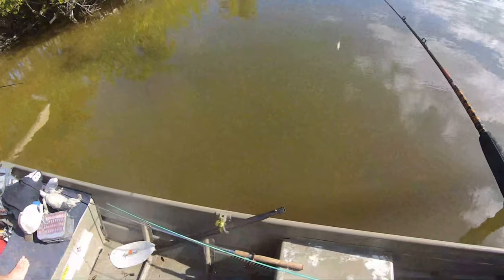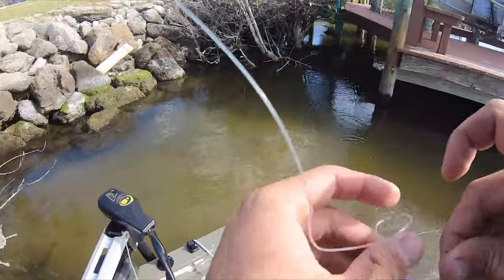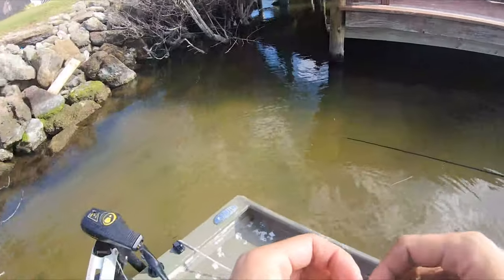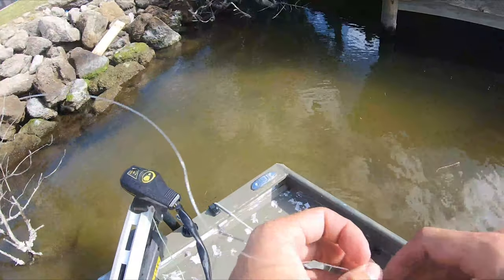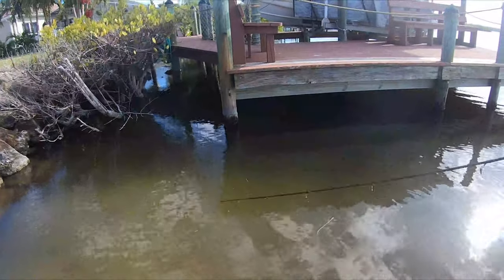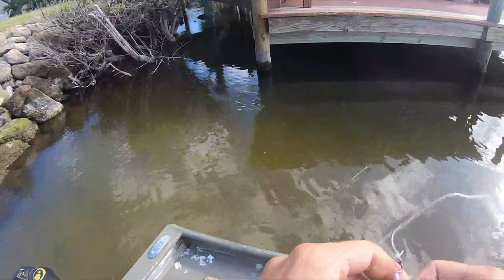That was a big fish. Twitch it. He's got it. Get him. Oh my God. Right in there, two inches of water, bro. I don't see him anymore, but keep going. Right in front of the boat. That's insane. You saw him turn on it, right? I saw him flash on it, yeah.